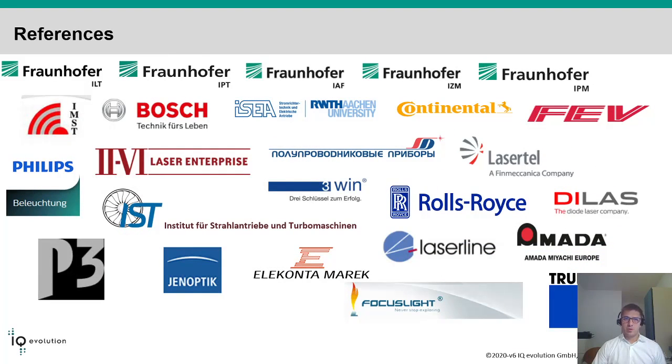We're already coming to an end of the presentation, so this slide is just to show you some reference customers which are leading the industry, from Bosch to Trumpf. Again, IQ Evolution is successful in the market for 15 years and recently started its journey into cooling semiconductors and passives.